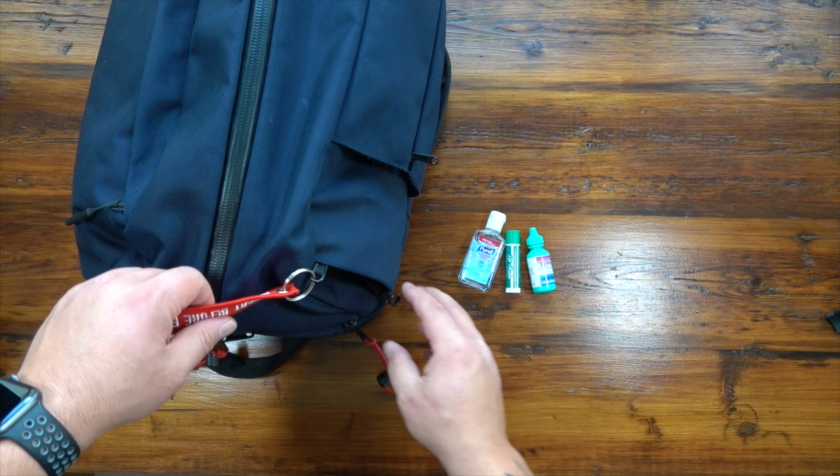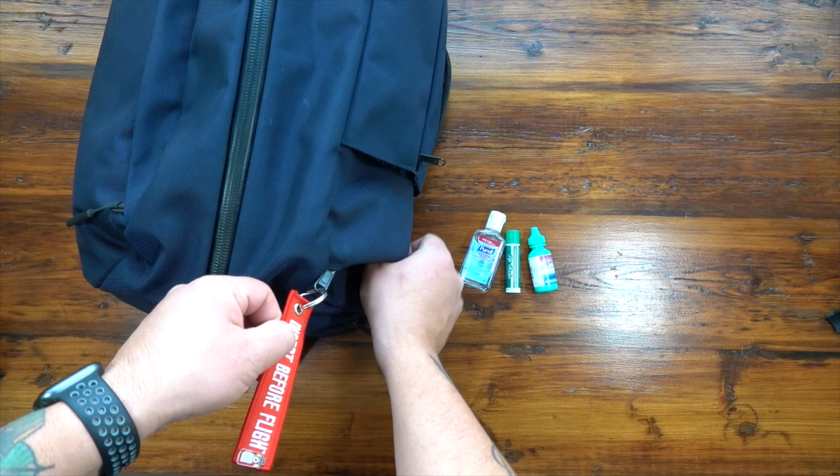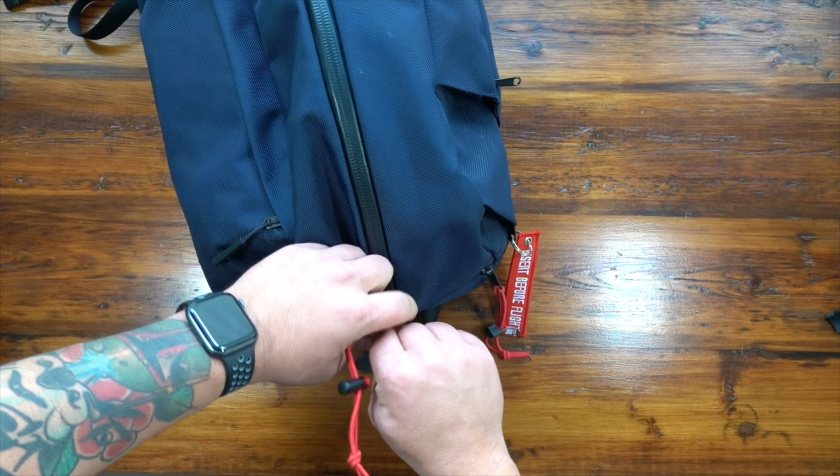Chapstick and eye drops are probably the two things that I always have with me. I also have a nice little key holder. I definitely don't use that. Okay, so we have another top pocket here.